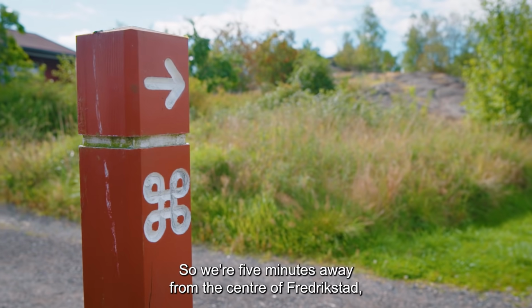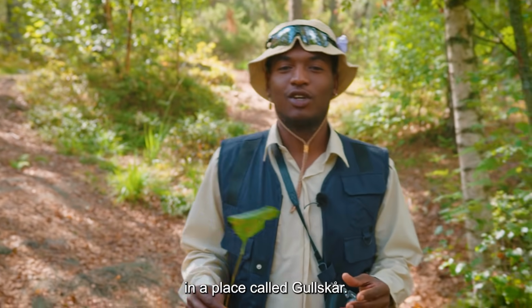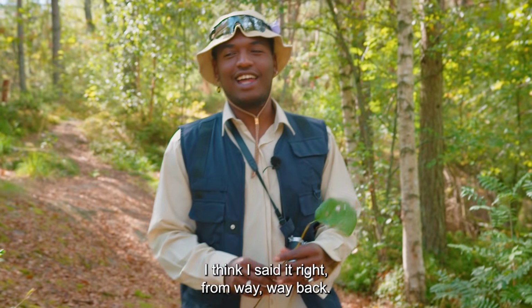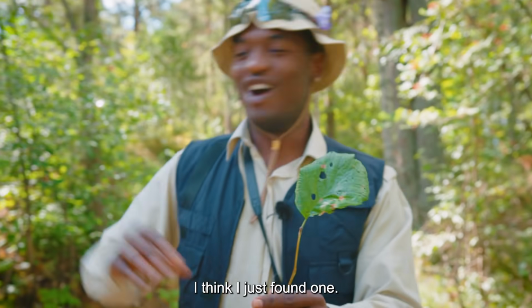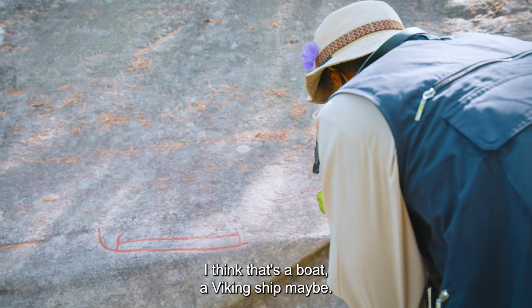So we're 5 minutes away from the center of Fredrikstad in a place called Gullskår. So this is a place where you find ancient drawings, helleristninger. I think I said it right, from way, way back. I think I just found one. I think that's a boat, Viking ship maybe.